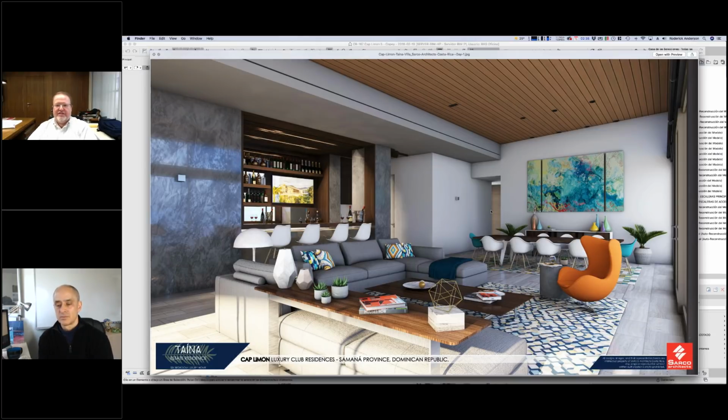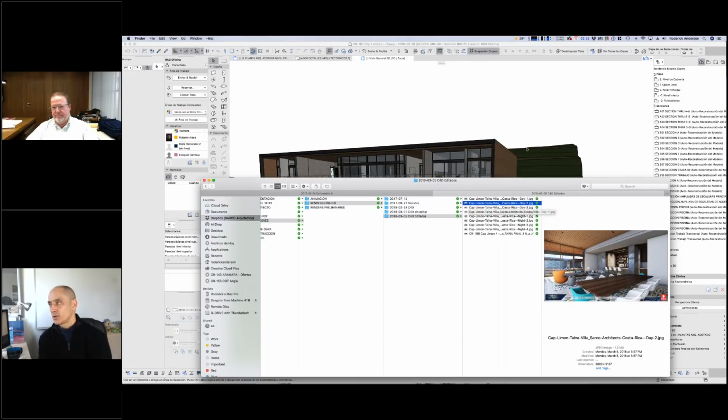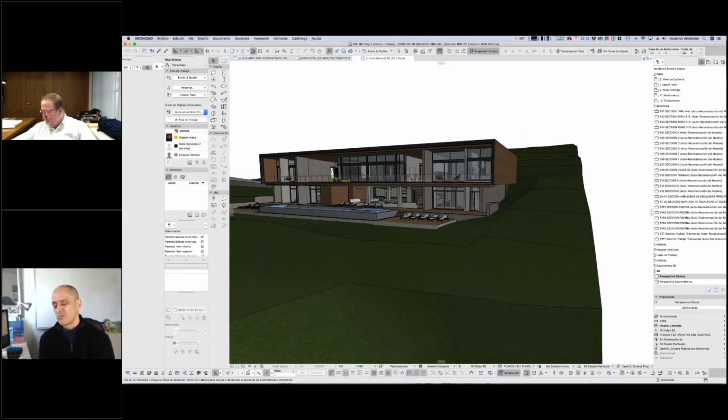So we're in that transition phase right now of going from Artlantis, which was a great tool, and we used it for many, many years. But we always felt that for interiors, Artlantis didn't provide the quality that we wanted. So we are now transferring over to Cinema 4D and haven't really tested that much for exterior renderings just yet. But whatever next batch we need to do on our next project, we're definitely going to do them in Cinema 4D.